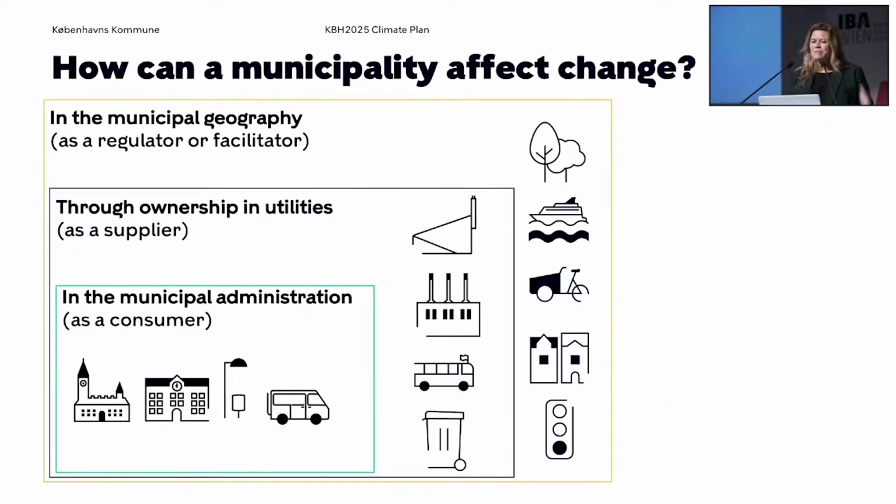And as a municipality, of course, we're also working within the larger legislative barriers and possibilities, so within the national legislation and within the EU legislation. But we're actually trying to be more nimble and more ambitious than both of these. And as a municipality, we do have some leverage as the capital of the country.